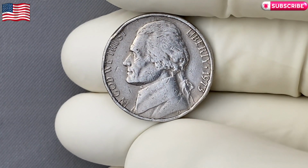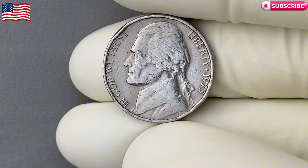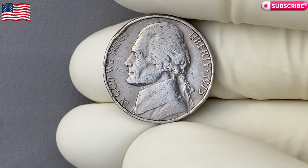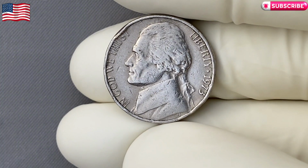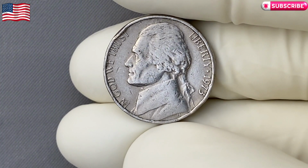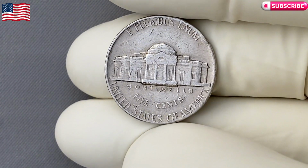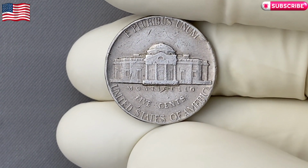Now, let's get to the part you've been waiting for, the potential value of the 1973 5-cent coin. If you're lucky enough to own one in pristine, uncirculated condition, or even better, an example with a rare minting error, it could be worth a jaw-dropping amount. Are you ready for this?